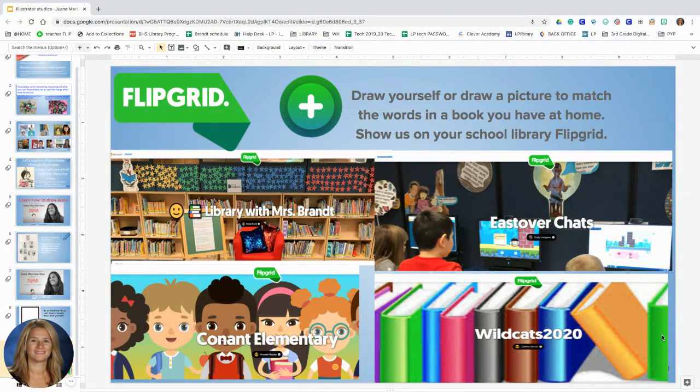Each school has their own Flipgrid. So do a drawing this week and you can post on Lone Pine's Library Flipgrid, or if you're from Eastover or Conan Elementary or Way. So take time to go on to the library lesson and look for the link for Flipgrid. And we would love to see your illustrations.